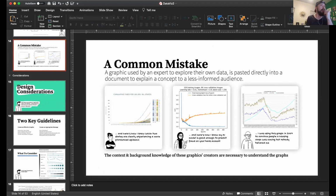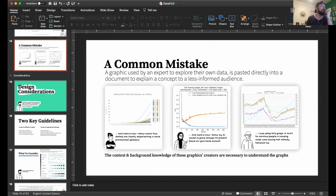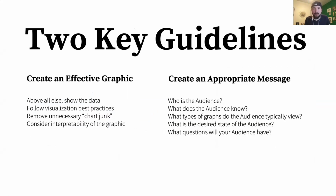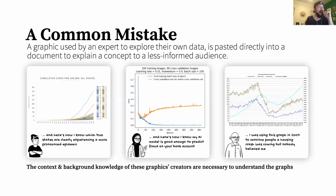What I would say, and this is sort of a softball answer, maybe you guys won't like my answer, but it's the true answer, is to really go back and think about what we talked about on this slide, which is, think about what you're trying to do. Who is the audience? What does the audience know? What types of graphs do they view? What's the desired state? Really, what's the message that you're trying to convey? And the reason I say to think about those things is because oftentimes it's not even just about fixing these graphs. These are literally the wrong graphs to show. And so that's why I wanted to title my talk communicating data visually. I'm not just talking about how to make a good graph.